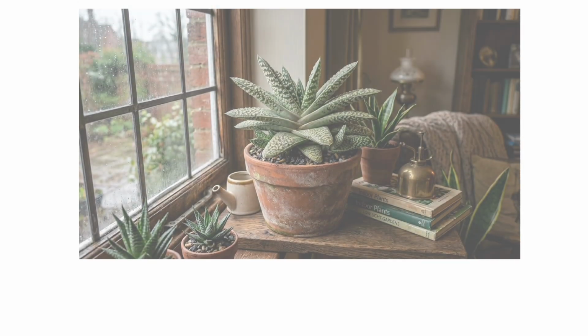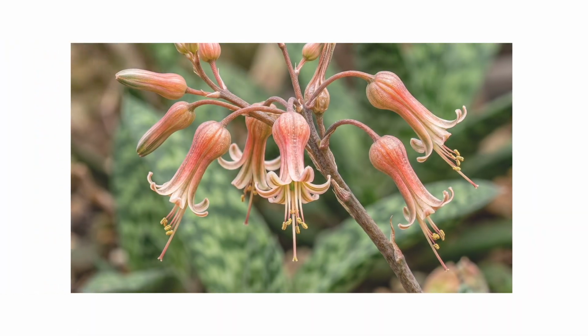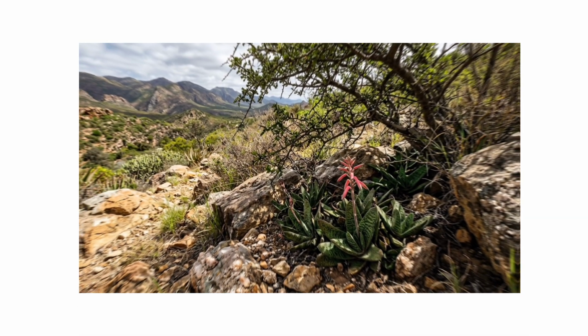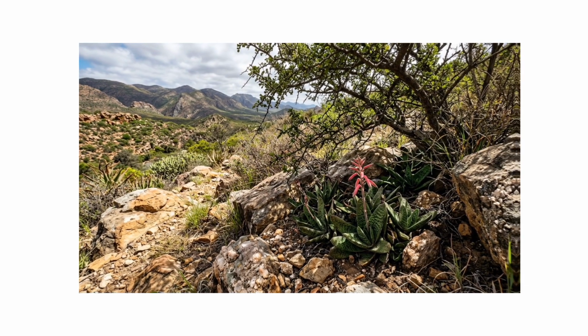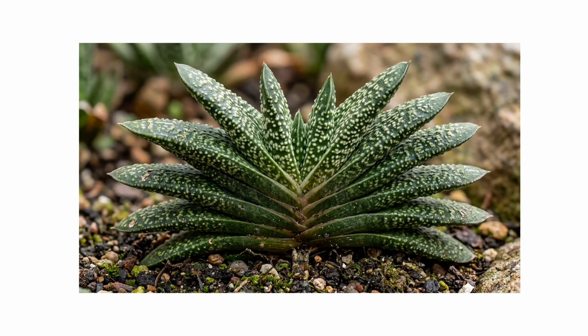Gasteria. Gasteria is one of the least known succulents in mainstream gardening culture, despite being one of the most beginner-friendly plants available. Like Haworthia, it tolerates low light conditions that would stress most succulents, and it handles inconsistent watering with remarkable patience. The name comes from the Latin word for stomach, because the tubular flowers swell at the base in a stomach-like shape.